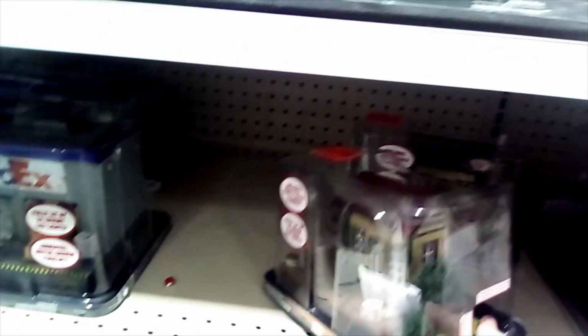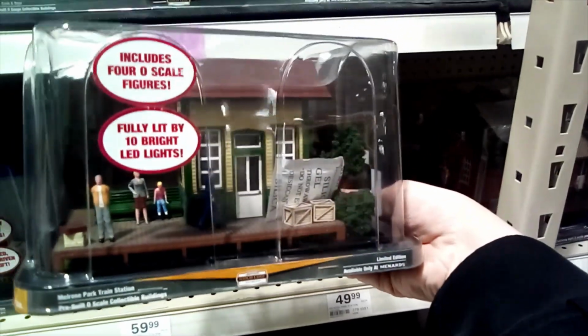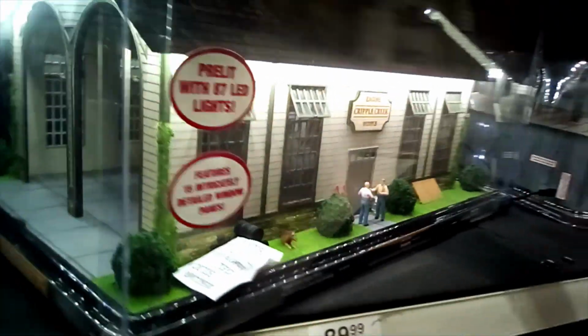They might have had this last year, but I don't remember seeing it. This is the Melrose Park train station. It's a nice little station. Any size layout could do good with it. Little rural setup. Here's another one of my new favorites.